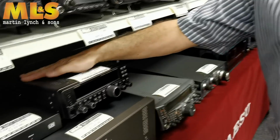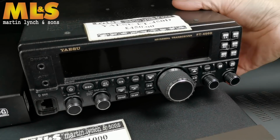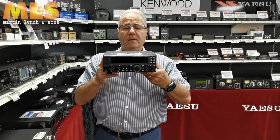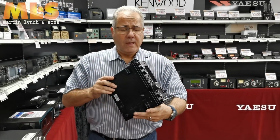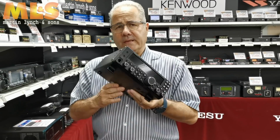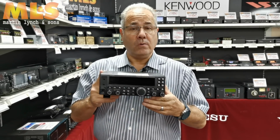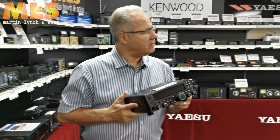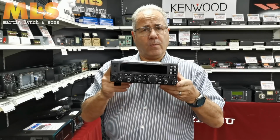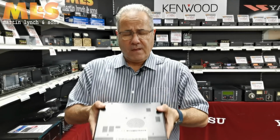FT450D. An ideal second radio in the shack, or indeed if you're starting off in amateur radio and you don't want to spend £500-600 on a receiver, then look at the FT450 from Yaesu. When Yaesu were here a year and a half, 2 years ago, we spoke about this, and they purposely keep the figures of these, even new, low. I think we discount them to £629. So if you're looking at getting into the hobby, 100 watts HF, very easy to use, but with a nice reasonable size footprint, 450 quid.